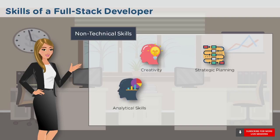Next up, we have analytical skills. As the name suggests, it's crucial to analyze the information and make decisions so as to maximize efficiency. Now, these are skills that one develops when they're exposed to, but a good sense of understanding is required.